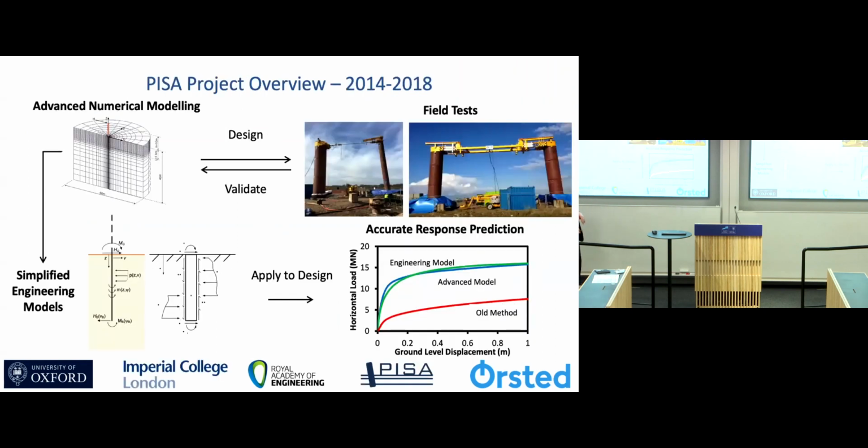About, it's now 8 years ago, I can't believe it's that long ago, I started a project called the PISA Project, which was funded by most of the developers in the UK to develop new design methods for these foundations. It ran for 4 years and cost about £4.5 million.